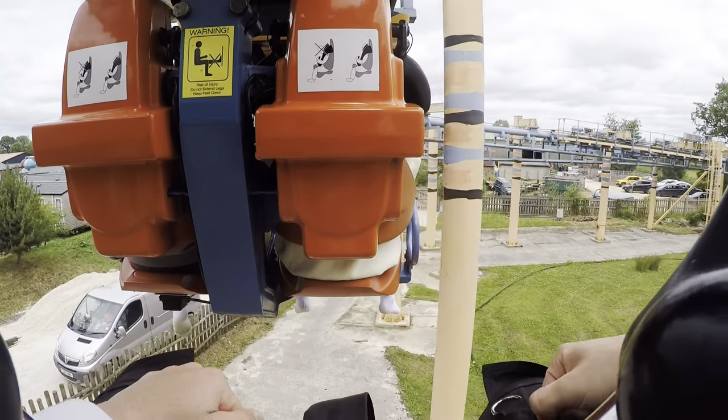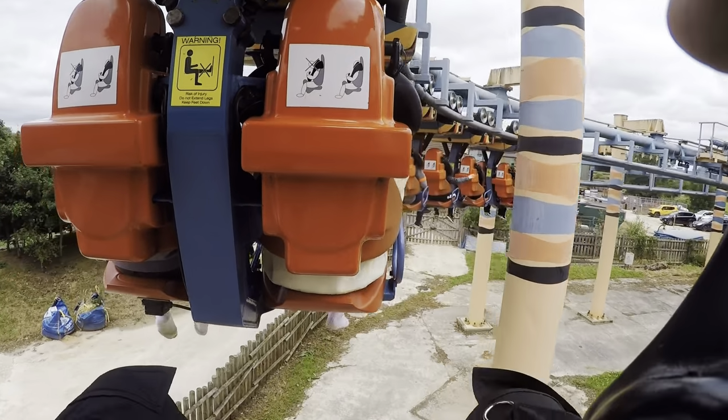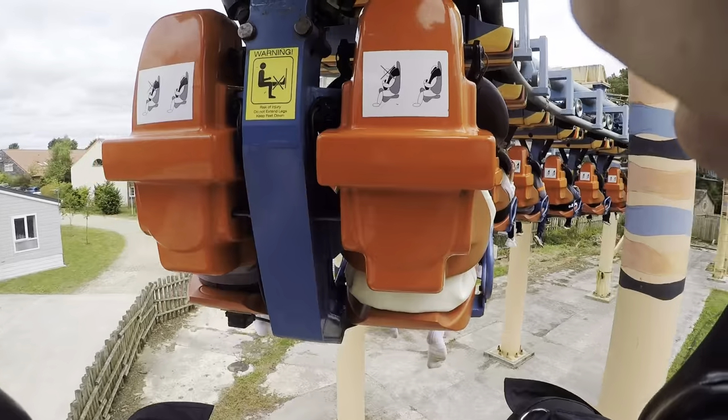That was a good ride. Miles better than Infusion, that. Miles better than Infusion. Good ride on Kumali. Just had our ride there on Kumali. Great ride. I really like that. It's really good. Miles better than Infusion at Blackpool. Infusion was horrible. But that one, I didn't really bang my head at all.